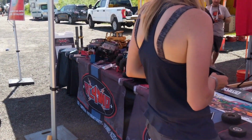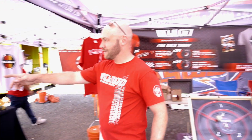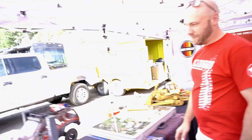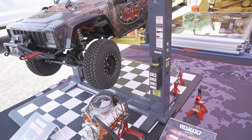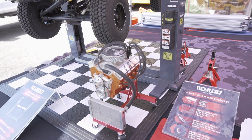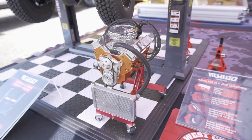All right, here we are at RC Floral Drive. How's it going? It's going great. How are you doing? Good. Let's talk about some of the stuff you guys have. You have a new release over here in the corner, I see. Yeah, we got this cool little bend pack over here. Officially licensed. We just came out with the gray color, and they're fully functional. They go up and down. They'll lift up to a 20-pound truck with no issue. We also just came out with this new garage floor system as well.